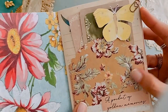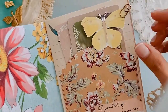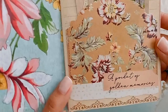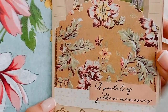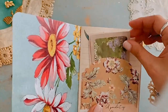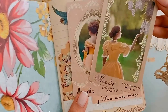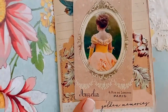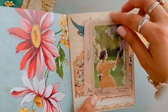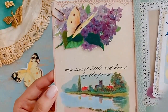Here in this little pocket, and attached on the little paper clip, is one of the little butterflies from the kit that I have fuzzy cut that can fly away. And then in the pocket, a pocket of golden memories. And inside of the pocket, I thought it would be sweet to include both pictures of Aurelia when she was a little girl and then now that she's a young lady. And then you can do some journaling, turning that page over.